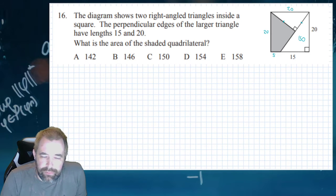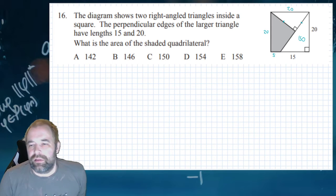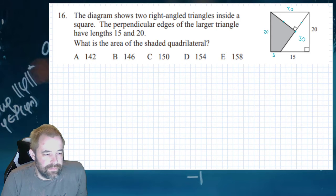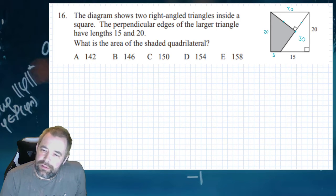Yeah, the larger right one we know. And this point doesn't meet at the centre of the square. Can't do that. You'd think the smaller right one's simple. I need another length, don't I?